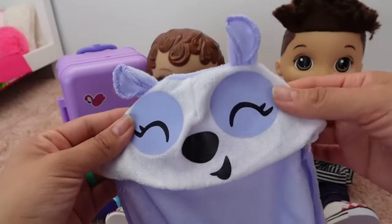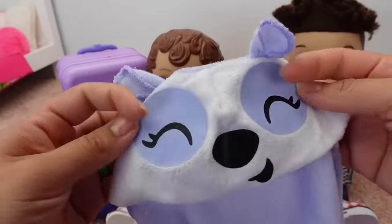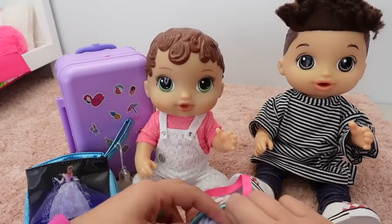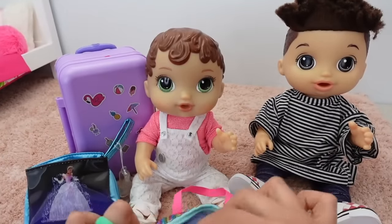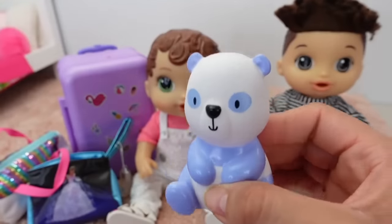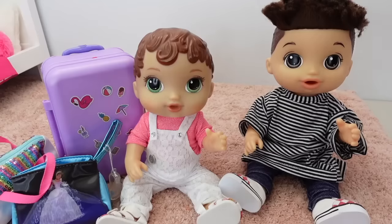Let's pack her adorable panda towel. It has little panda ears and the face is adorable. But bath time. That's right. And a little washcloth. And that's it, guys. The towel also included this little panda. Uh-oh, that's Charlie.